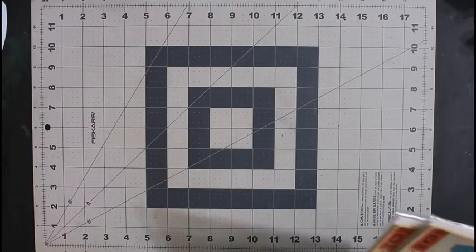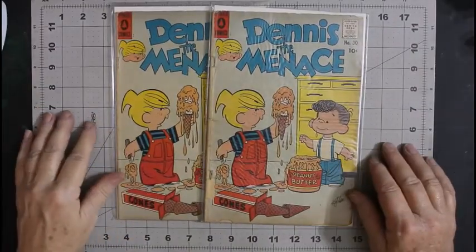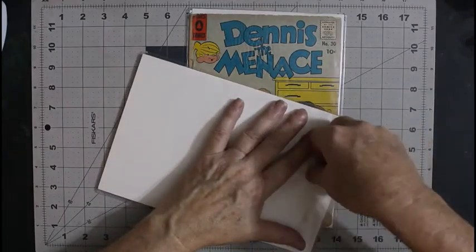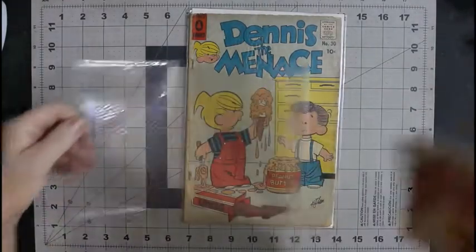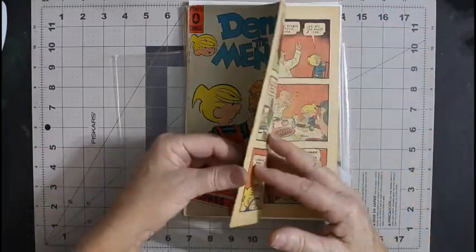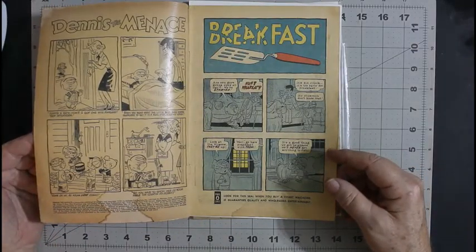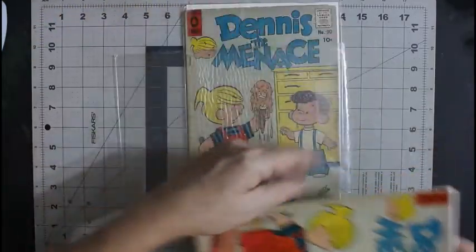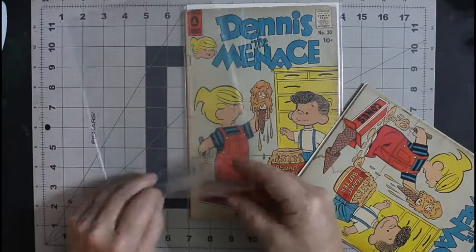Okay, we're going to start off with the first one. These are both in bags, but it's the same comic. I got two copies of Dennis the Menace number 30 from Pines Comics. I'm going to open one of them up. The other one I'm going to leave sealed for now. It's got a pretty bad water stain on it. I don't worry too much about that on these. It's from September 1958. So, nice Silver Age Dennis the Menace there.